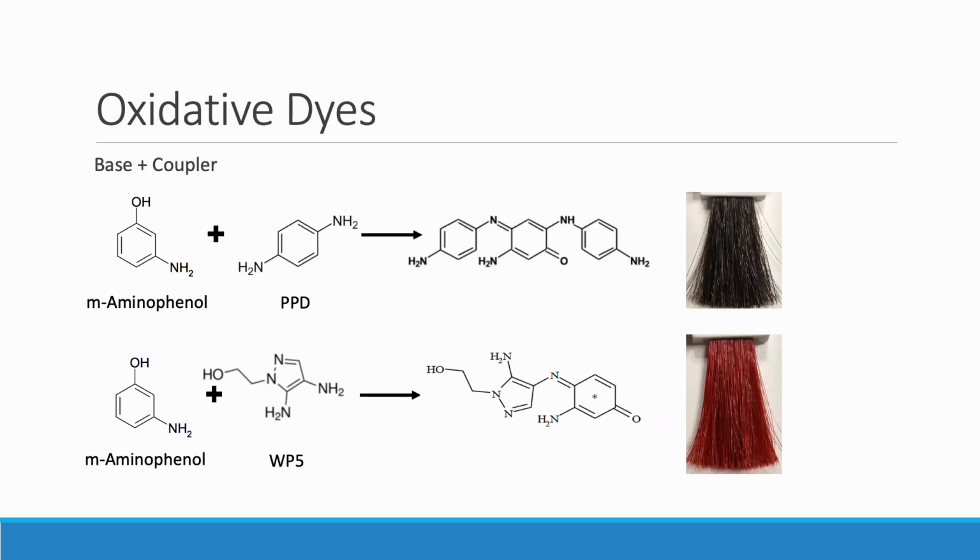So the first coupler we want to react with the two different primaries is meta-aminophenol. And if we react it with PPD, we can see that we've gone from a single molecule and a single molecule to a conjugated electron system. The end result is a very, very dark red color. It's so red it looks black.